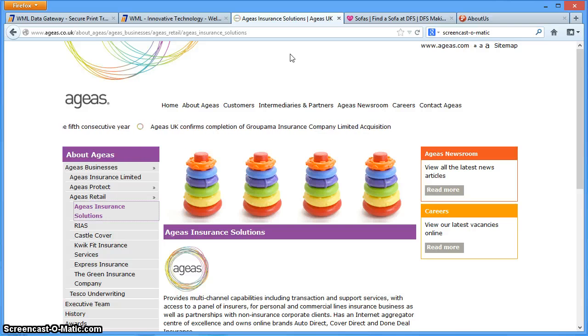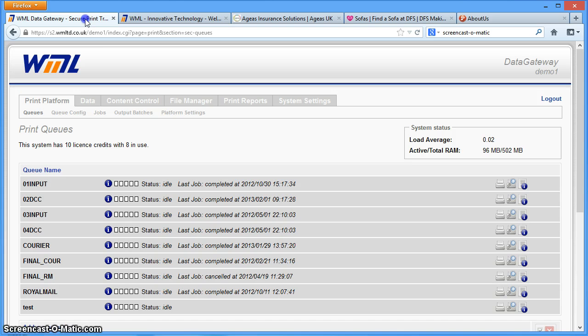The data gateways at Ageas are processing documents from Ageas' own brands, Done Deal, CoverDirect and AutoDirect, as well as well-known brands such as John Lewis, American Express, Chevrolet, Toyota and Tesco Travel. The systems process over 90,000 documents a month or 700,000 pages. And the key component which Ageas make use of in DataGateway is document content control, in order to quality control their documents. So let's go and take a look at document content control.